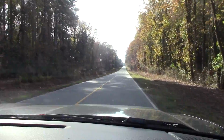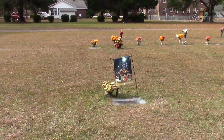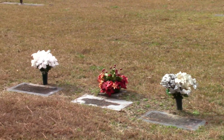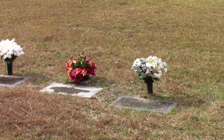Today's Sunday the 28th, and we're on our way to church. We're here. We came over to the cemetery after church and put the Christmas flag and flowers on the grave. And we put holiday flowers on Larry's mom and stepdad and son.